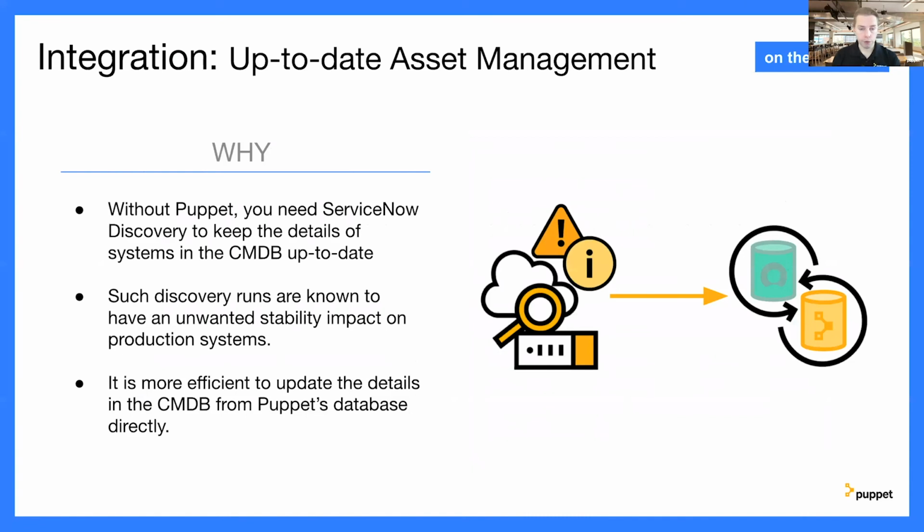So the biggest struggle of maintaining a CMDB is to keep the information up to date. Outdated CMDBs have been a problem for many organizations and have given rise to discovery and inventory add-ons like ServiceNow Discovery. However, such tools often run agentlessly and are known to cause a performance impact or stability problems on the systems they interrogate. As a result, customers don't like running these tools frequently.